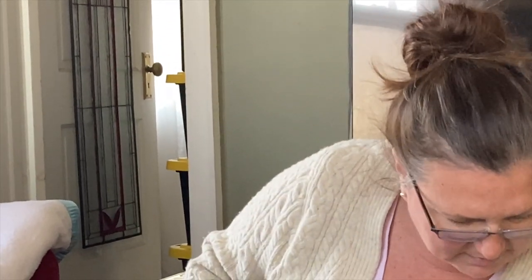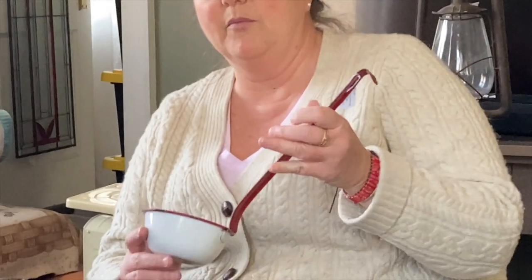Then someone had a set of the enamelware, not even used. I never find the ladle. I never find the ladle. So we'll have this up in our kitchen.